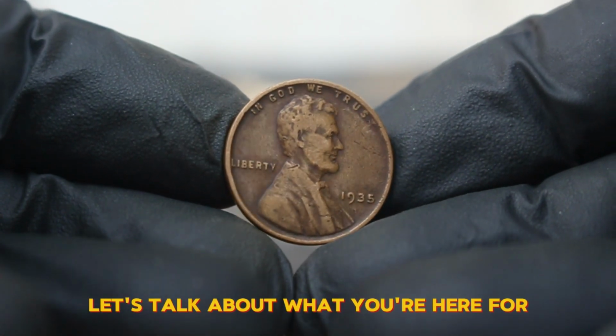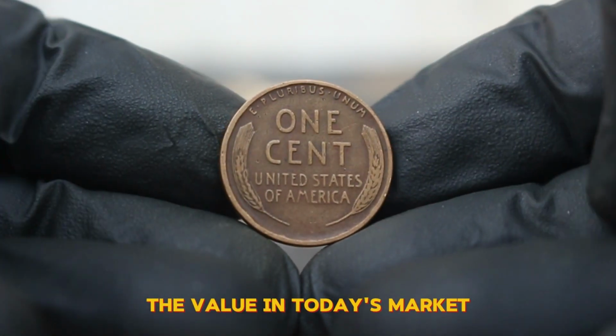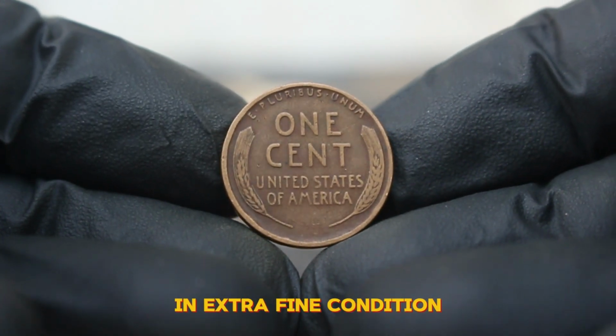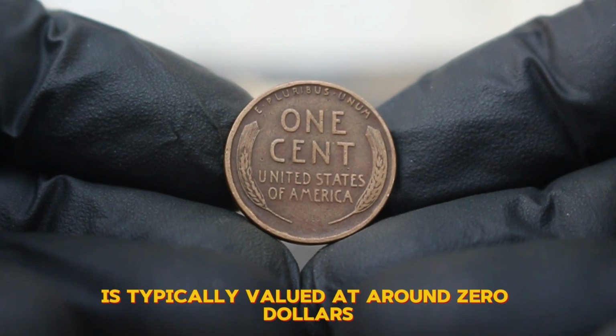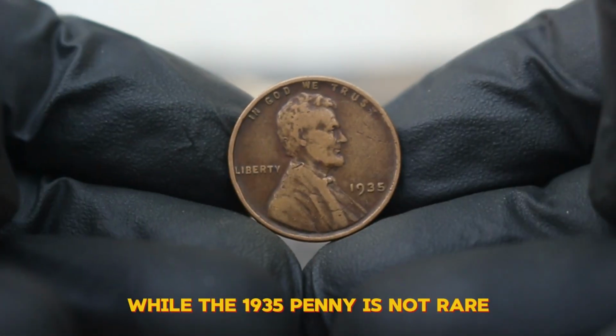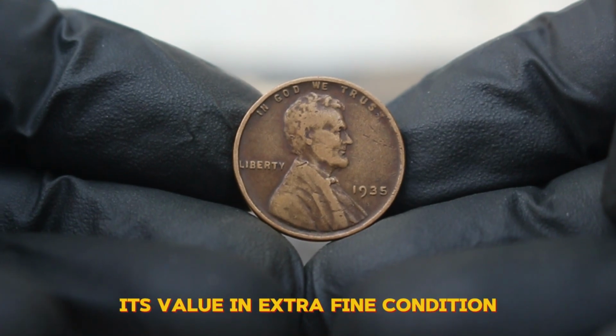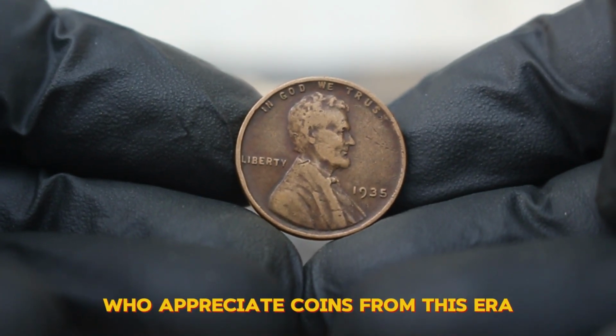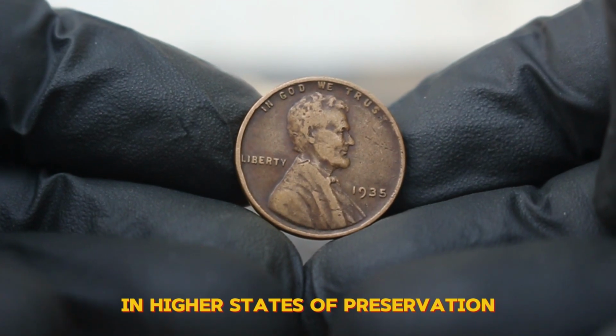Let's talk about what you're here for: the value. In today's market, a 1935 Lincoln wheat penny without a mint mark in extra fine condition is typically valued at around $0.50 to $1. While the 1935 penny is not rare, its value in extra fine condition reflects its appeal to collectors who appreciate coins from this era in higher states of preservation.